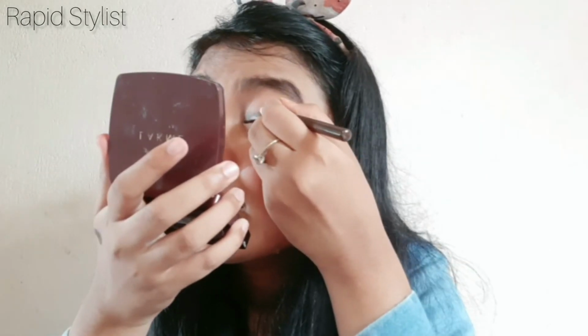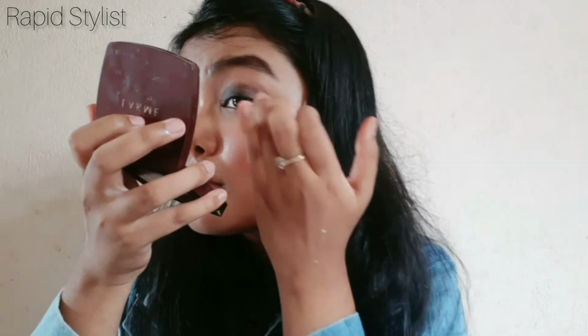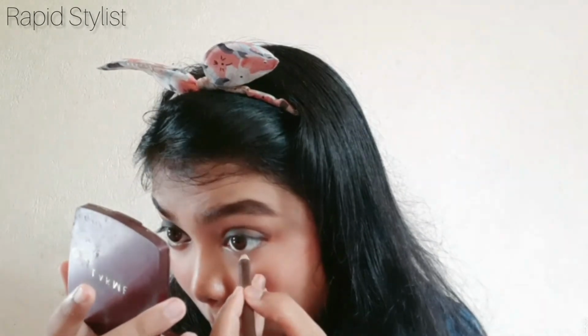Now I'm going to use this brown pencil which I have used for my eyebrows, and just apply it on the top of it, and then smudge again. I hope you can see. Okay, now I'm going to apply this same brown pencil on the lower lash line. Okay, so the look is almost done.